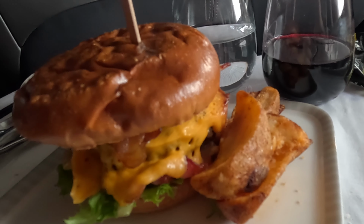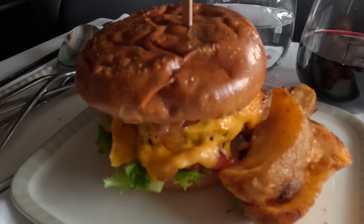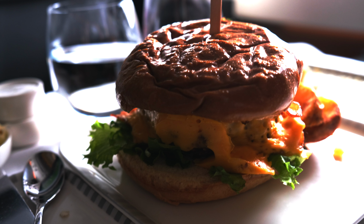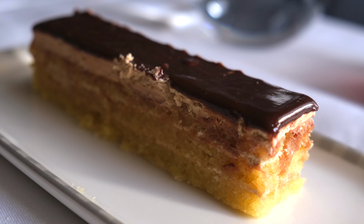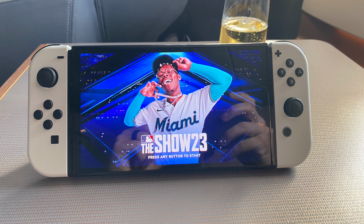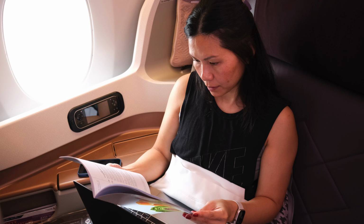This unique feature lets you pre-order meals not listed on the in-flight menu up to 24 hours before departure. With excellent options available, I strongly suggest exploring this feature for an enhanced and nostalgic dining experience. For dessert, we indulged in a chocolate buttercream cake. It was absolutely fantastic. After lunch, I settled in with a glass of champagne while putting in a little bit of work on the Nintendo Switch. Meanwhile, Neek was deciding on her digestif before putting in some actual work.